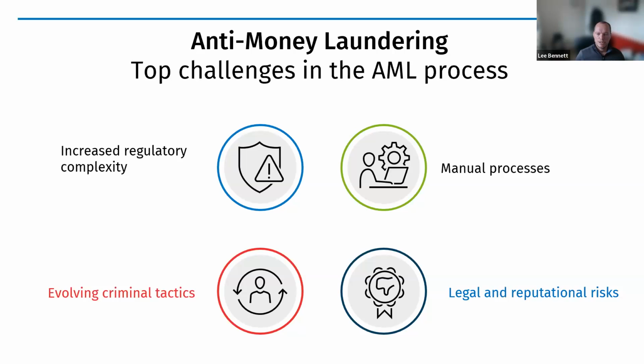In confronting these challenges head-on, you can pave the way for a more resilient and effective AML process. As we explore solutions and best practices, let's keep these challenges in mind, ensuring your efforts align with the evolving nature of financial integrity.